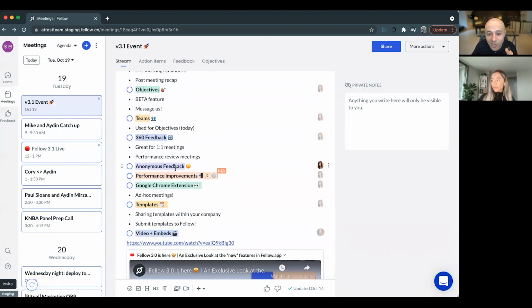Fellow is a lot faster today. The Chrome extension, again, this is if you do not have this, you have not experienced Fellow, go out and get it. Huge improvements there.